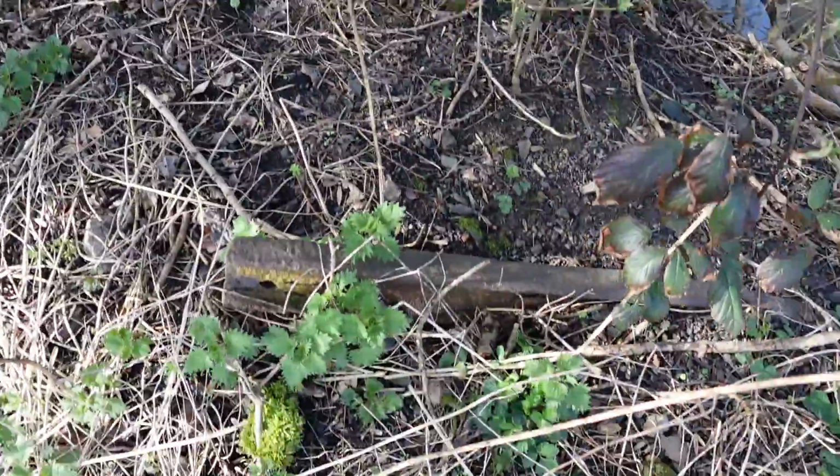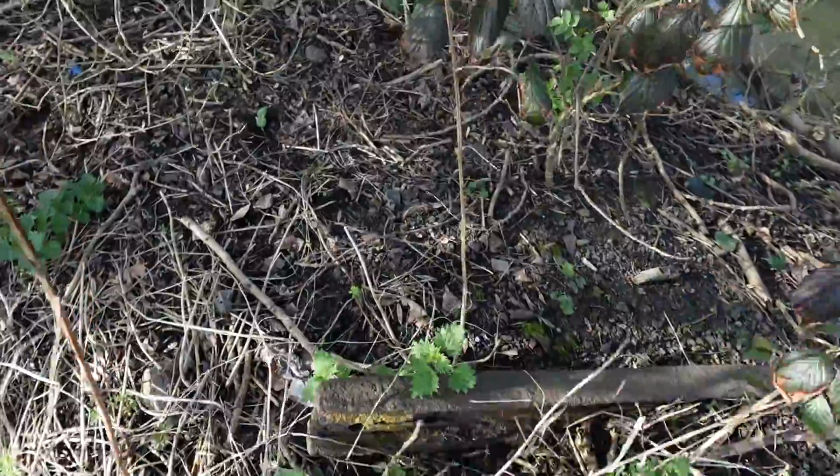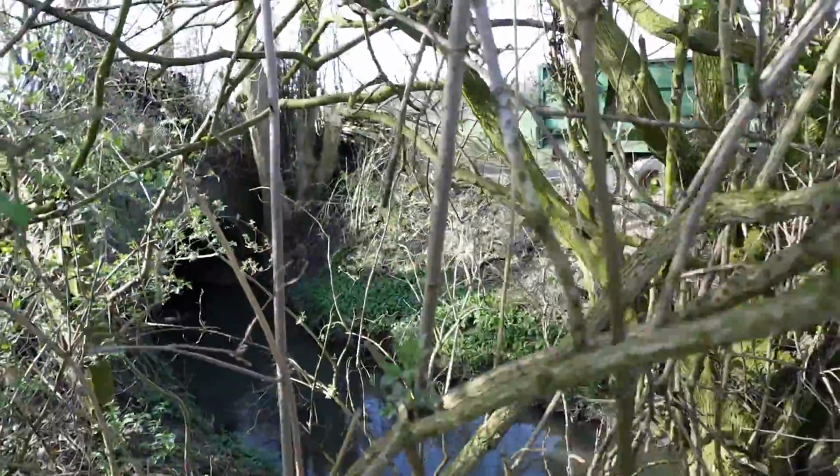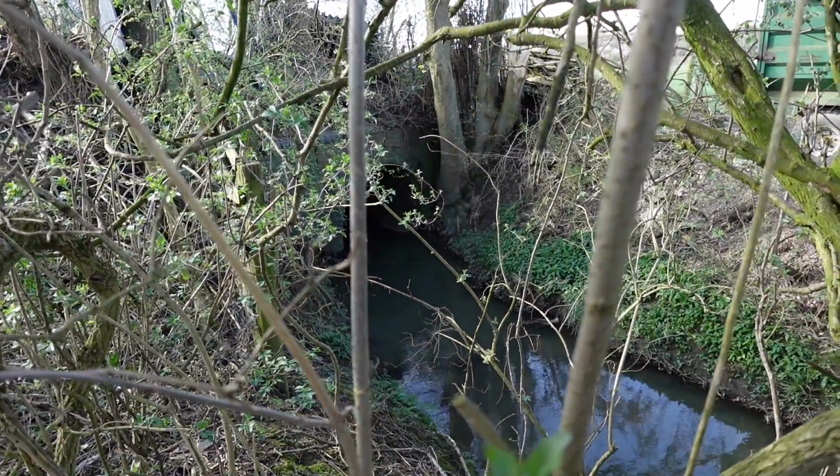Oh, mate, hang on. It's a bit of track. Is that track? Yeah, a little bit of track. No way. Rusted away. And there you go. Well, it just looks like a bit of nothing. There you go. It is track. You can see the bridge, look.